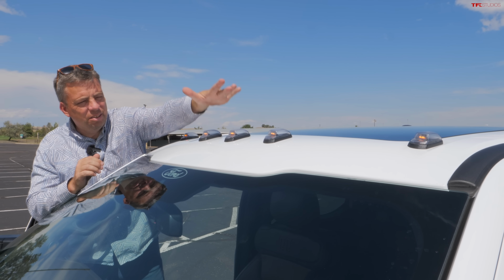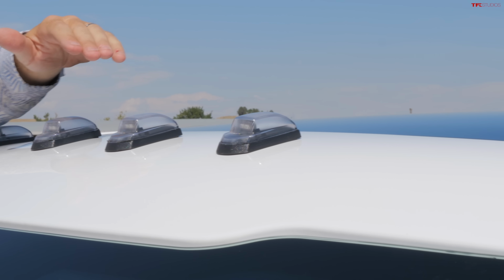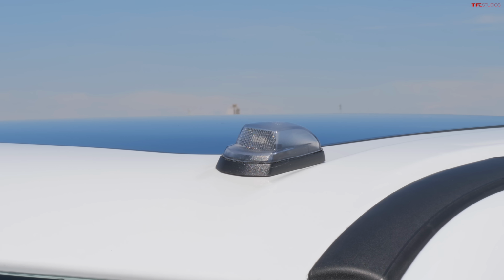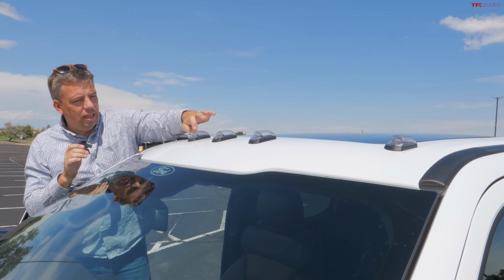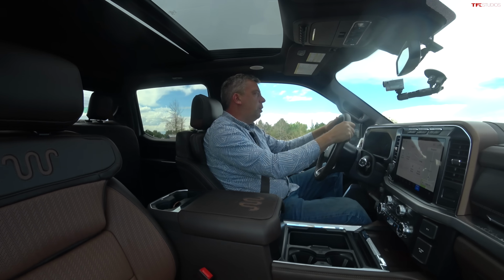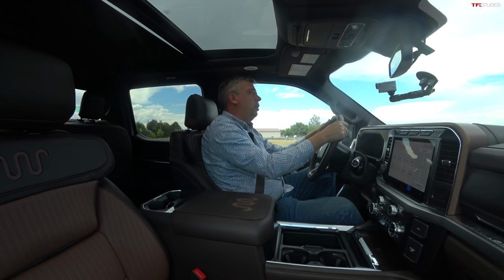How cool is this? You can also get amber roof marker lights on this F350 Tremor. GM doesn't do an off-road heavy-duty truck in their 1-ton 3500 series, and neither does Ram, only Ford. I love this tough look. Let's see how it accelerates. I'm not gonna go take this truck drag racing, and I'm not gonna launch it or jump it right now.